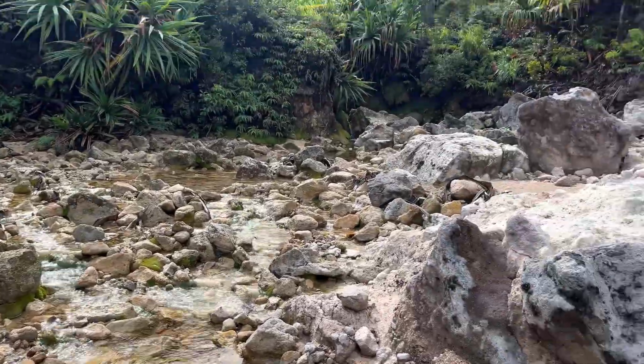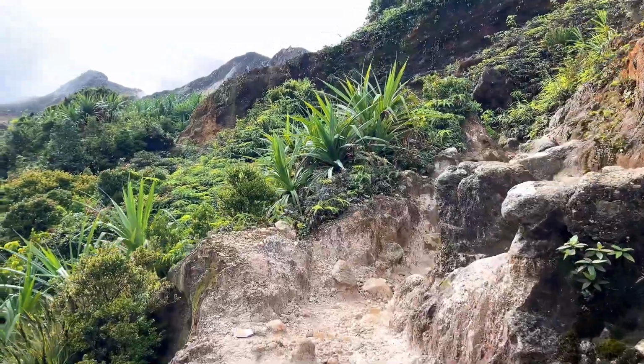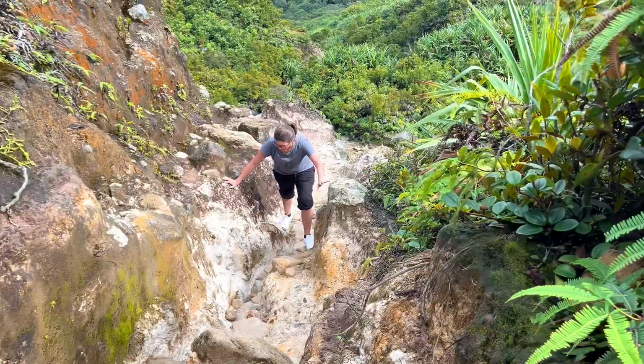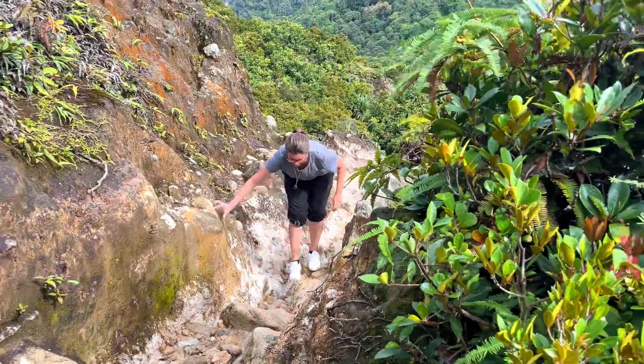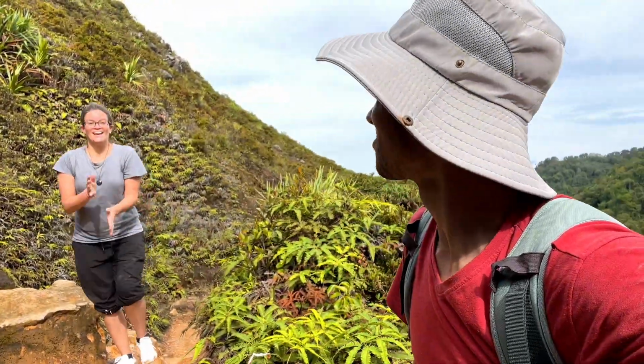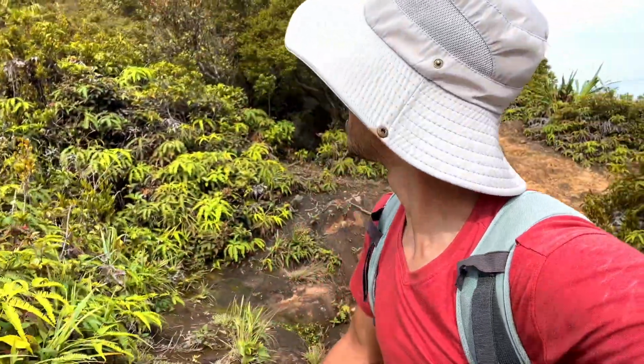Oh, it's cold. I think it's more on top. Oh guys, we are getting close. And this is the crater there. Oh guys, I'm getting so, so excited the moment we go close to the volcano. What's that? Beautiful. Oh, this is so beautiful.